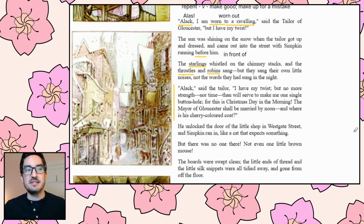"Alack," said the tailor, "I have my twist, but no more strength, nor time, than will serve to make me one single buttonhole. For this is Christmas Day in the morning. The mayor of Gloucester shall be married by noon. And where is his cherry-colored coat?"